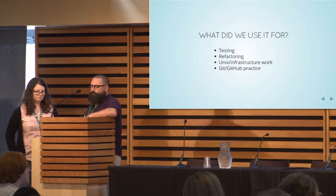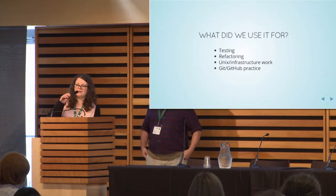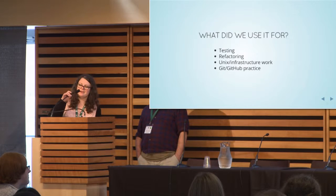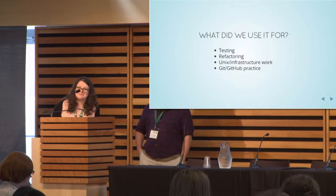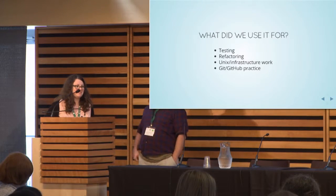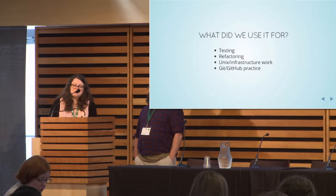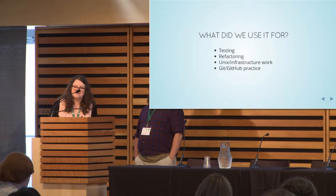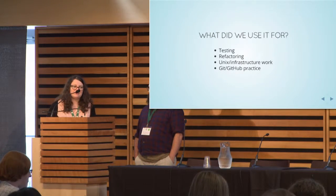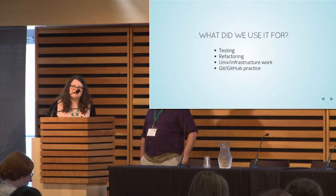And I'll show you that in just a second. But then we also did a little Unix work, a little infrastructure work. We each took turns installing different pieces of our sort of Fedora Fuseki ecosystem for working with linked data. I spent a lot of time just learning from Sam some shortcuts in Vim and some other tools like that, just to see how he was able to work in a more streamlined fashion. And then we did a little bit of Git and GitHub practice as well.